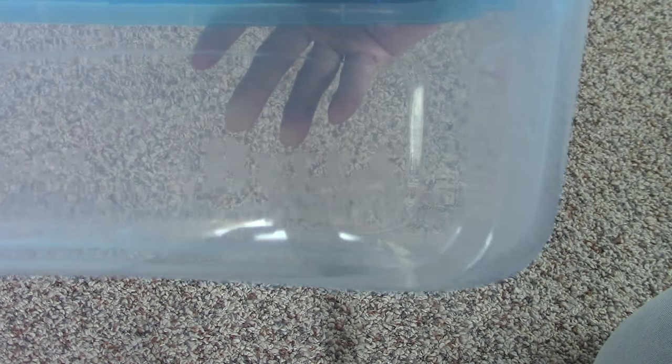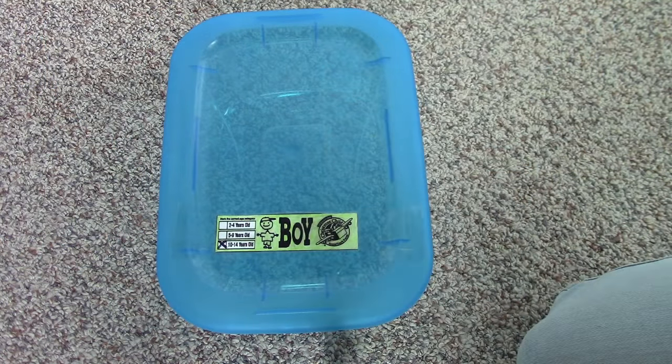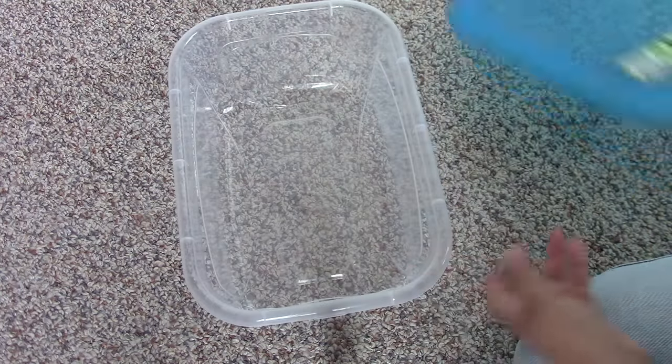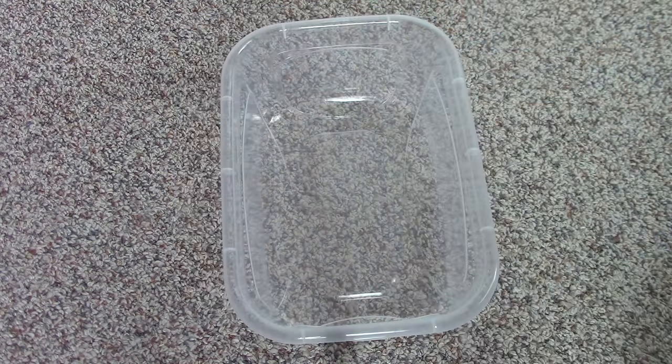I don't know if you can see that logo or not. You can get these at the dollar store, and I actually really like these because they're very nice and sturdy. They don't bend, and you can get them for $1. So I feel like these shoeboxes are very, very well made for only being $1. We'll start with the biggest thing and then go on to fun and so forth.